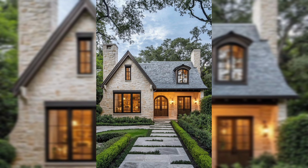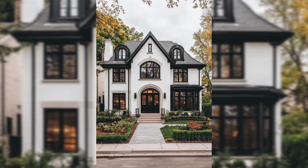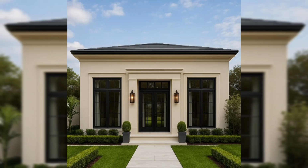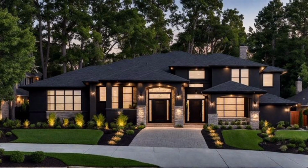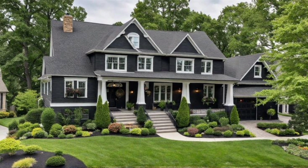Metal panels are sleek and an individual idea for modern design. Mixing materials such as stone and wood can create exterior interest and texture.